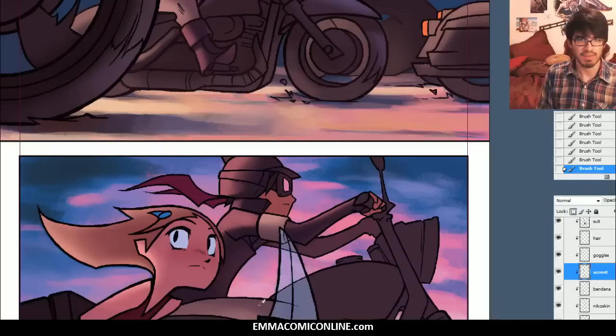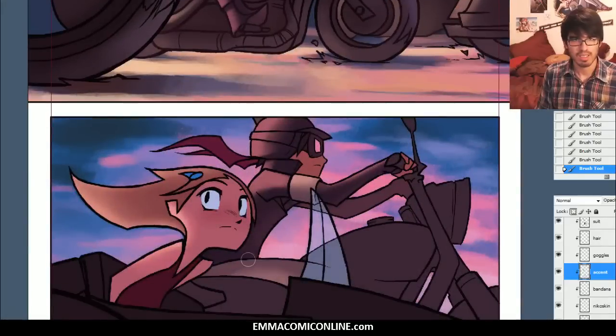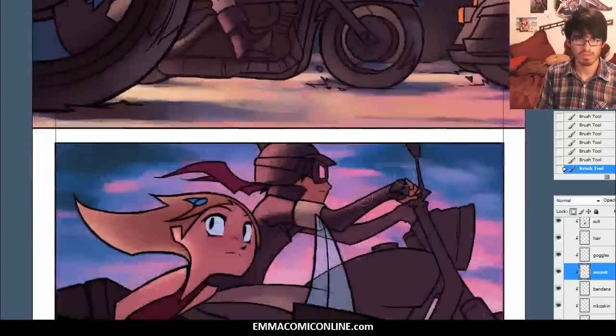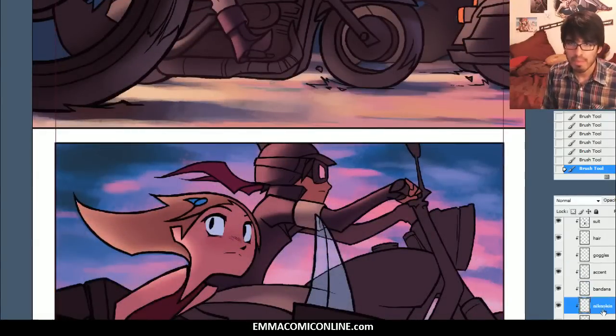Yeah, you know, I like that more. Because it was just popping. It was popping out too much. You know what I mean? There's way too much contrast back there. It's supposed to be kind of dialed back. That way Emma kind of pops out and then Nico kind of complements. Yeah, much more like that. Cool. I'd say that's pretty dang good.